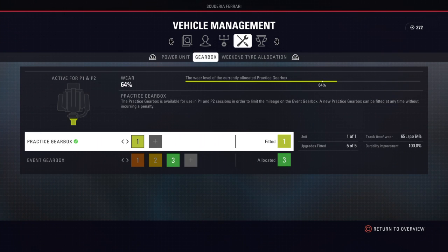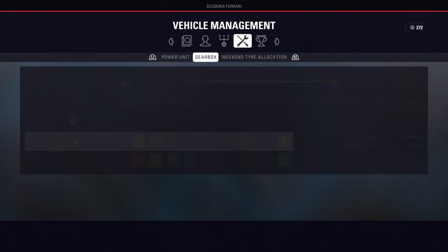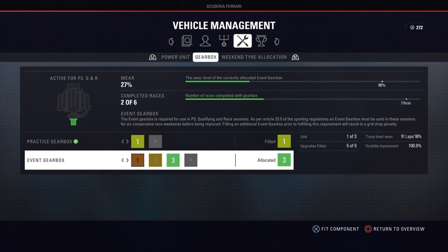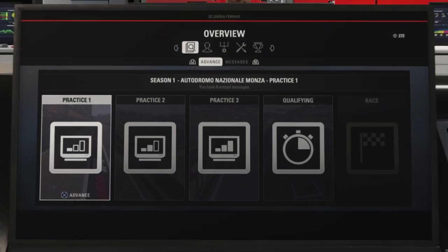Let's go and have a look at the gearbox. 64% on the gearbox, so not too bad there. So let's go into the first practice session now, here in Monza.